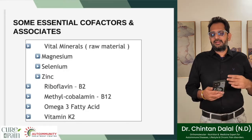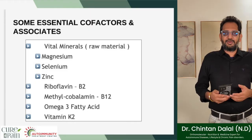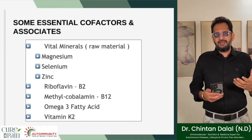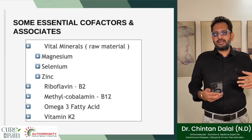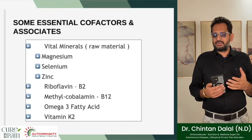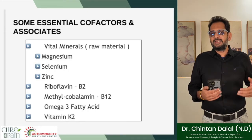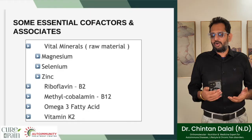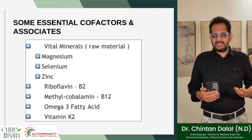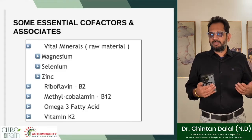Now these are literally the king, which is vitamin D, and its army. So the vital minerals or the raw materials that vitamin D needs to not only get activated and synthesized, but also our body. So there is an interdependent correlation between all of these cofactors and associates, and the body consumes these on an ongoing basis when we are dosing the D3 levels higher in an autoimmune patient or even a normal person who simply needs to supplement and keep themselves healthy. But the dosages, as we explained, are very different and person to person dependent.